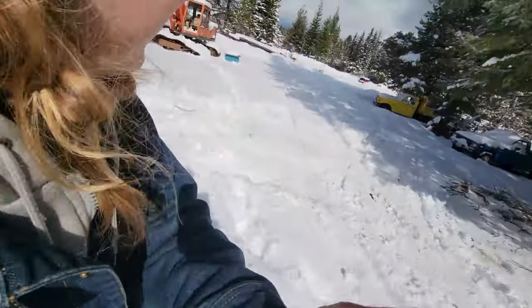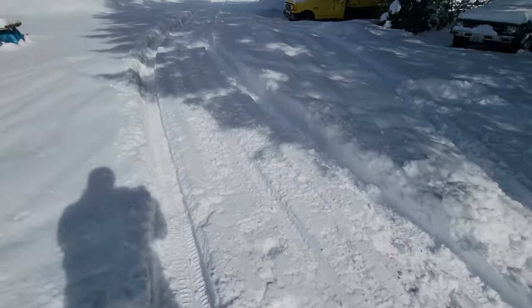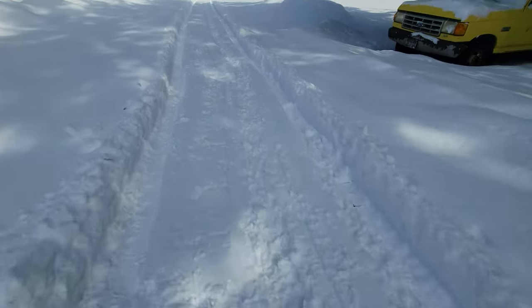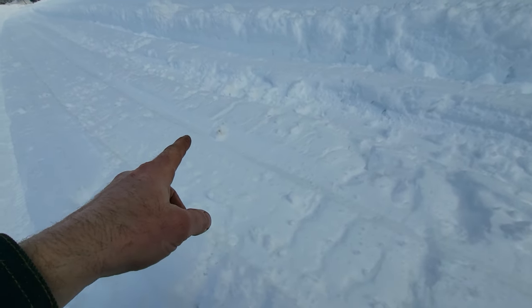Did it, guys. Look at this. Got stuck here at first, but you can see it plowed. It literally plowed through the snow. You can see how deep it is here. That's how deep it is, and you can see where I pushed the snow with my front bumper.